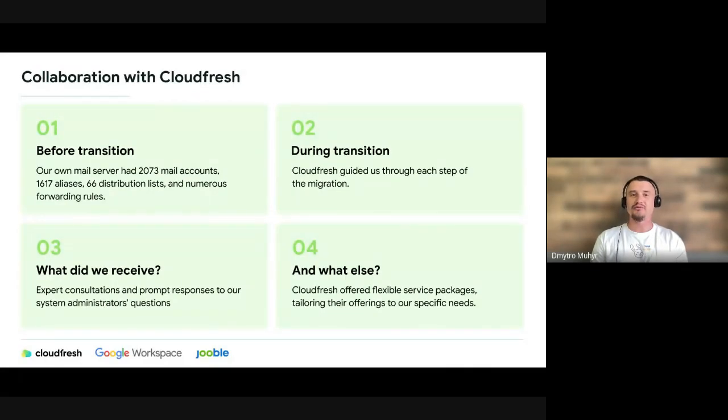They guided us through each step of the migration, providing a clear plan that ensured our employees a seamless and unobtrusive transition. Their expert consultations and prompt responses to our questions played a crucial role in the success of our migration. Additionally, Cloudfresh offered flexible service packages, tailoring their offering to our specific needs.